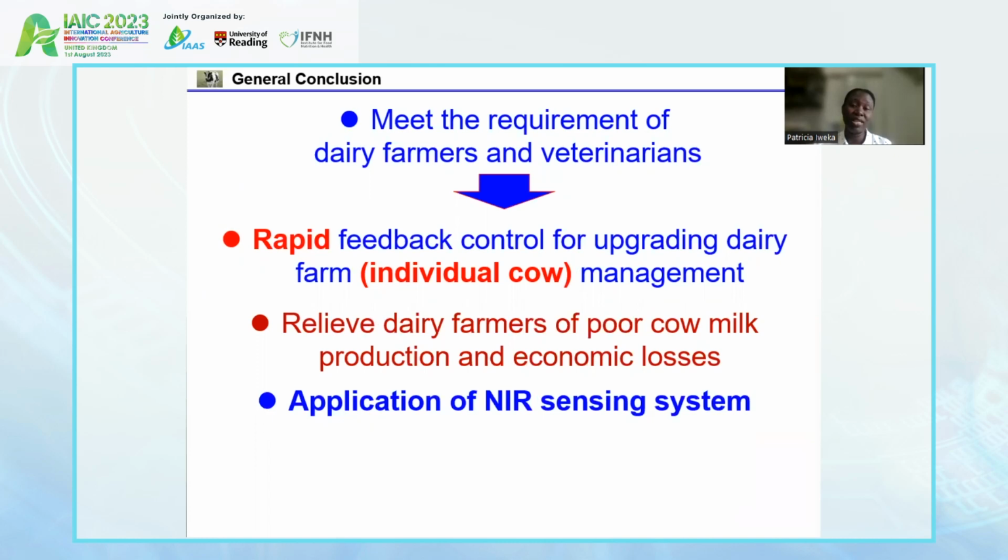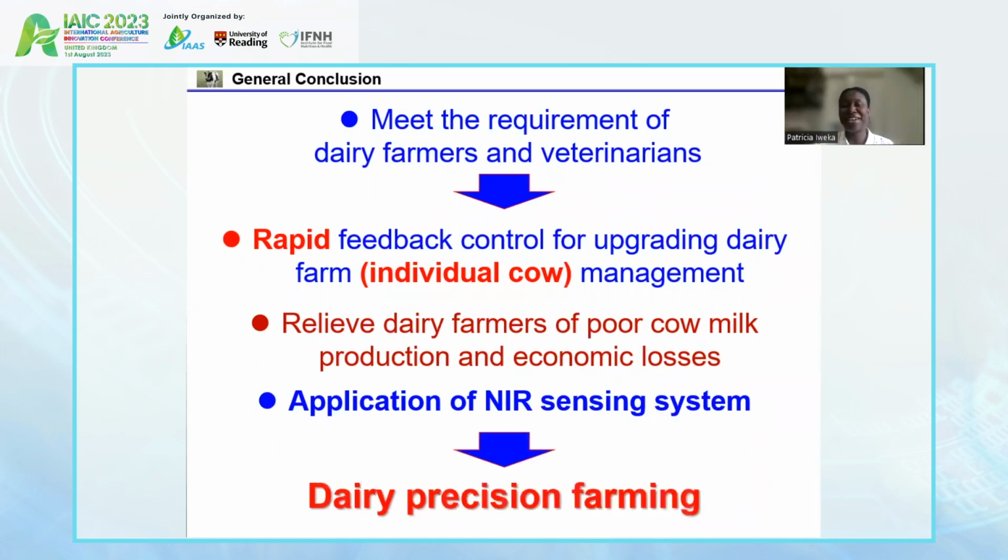Our NIR sensing system can help to meet the requirements of dairy farmers and veterinarians. It can help to give rapid feedback control for upgrading individual cow management. It can relieve dairy farmers of poor milk production and economic losses. And of course, sustainable dairy farming can be achieved.